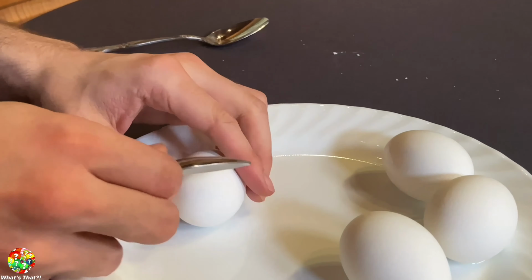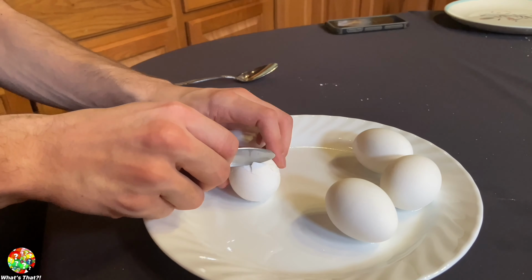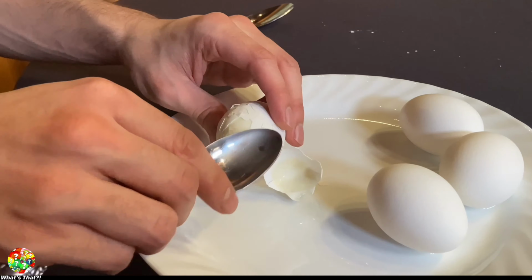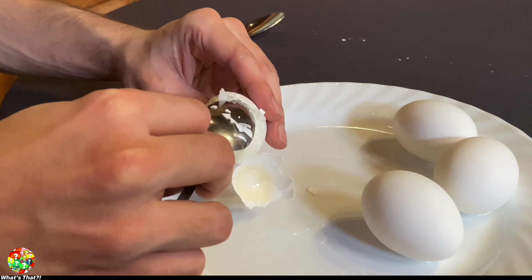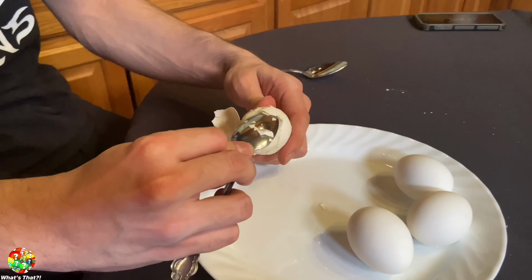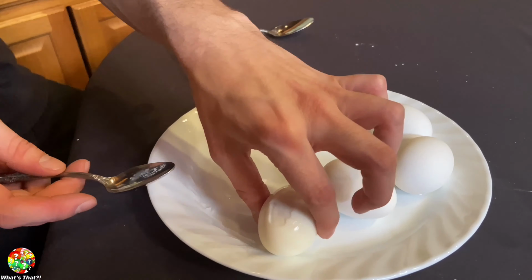I'm gonna give it a try as well and see how it goes for me. Oh, I dug into the egg a little bit. Oh no. This has gone south very fast, guys. You did it so smoothly too. Where did I go wrong? Okay, there we go. Okay, I just dug in a little too deep.